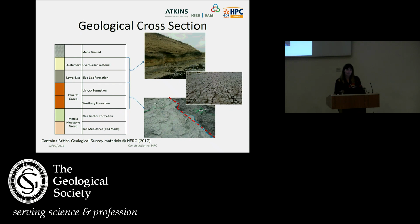Then with sea level still rising, we have the deposition of the Lilstock Formation, an intertidal zone, shallow water, with grey-green siltstones and mudstones. Finally, we have the Blue Lias Formation, and now we're in fully marine conditions, depositing limestones and mudstones, which are the majority of what we see on site.